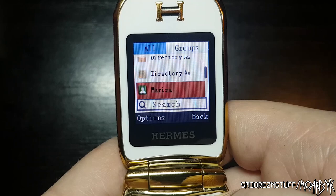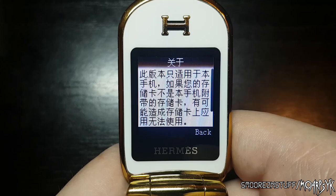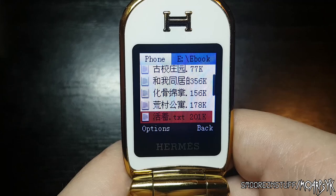I don't know. In entertainment, we have QQ, which is a browser, isn't it? No, is it? I'm pretty sure this is a browser, but since my SIM card doesn't have any credit on it, and I don't know what that even says, I think it has a WAP browser on here. Ebook, let's have a look. I've got a test document on here, but I want to see if it actually can show my PDF file.